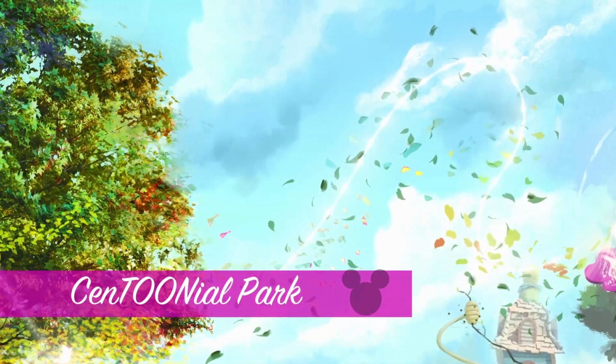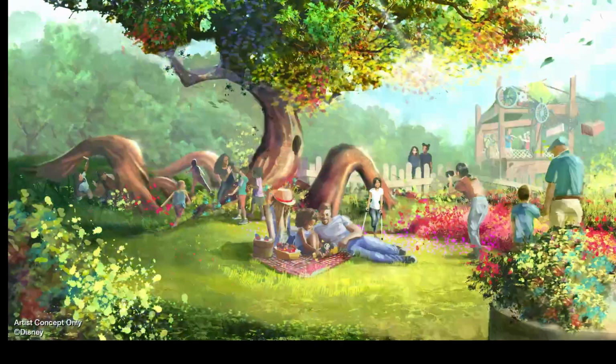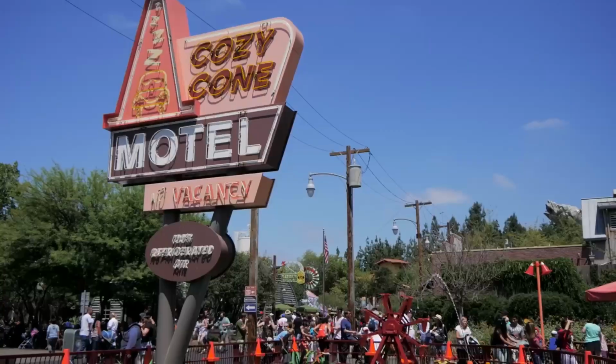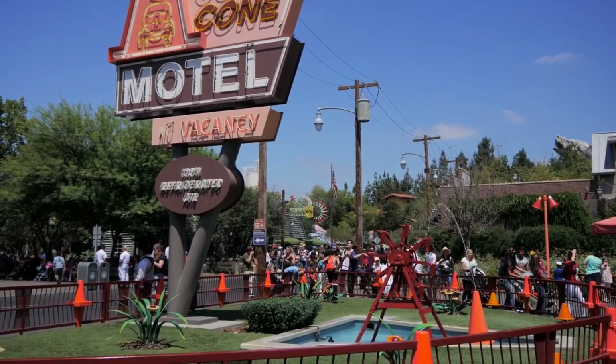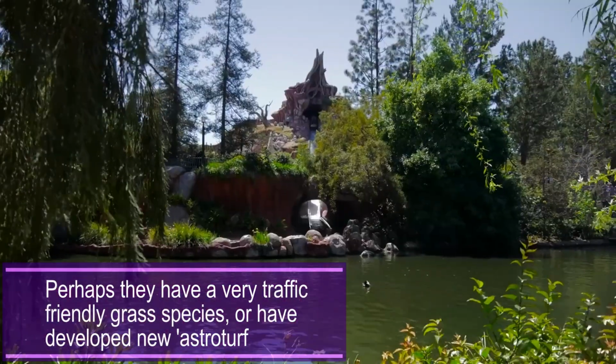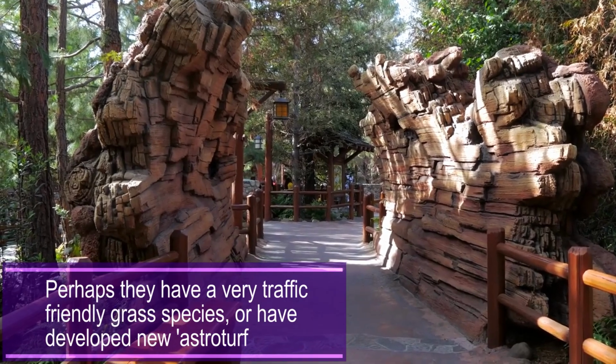We looked at the Centennial Park and Walt's Dreaming Tree that looks truly beautiful in this rendering. One of the things that's so striking we didn't talk about is the family lying on the grass. Open grass in Disneyland is almost unheard of these days or any days. Grass in Disneyland is usually behind fences. Tom Sawyer's Island is the closest thing we can really think of that you can actually access, and it's not so much grass as dirt, so this almost seems too good to be true.